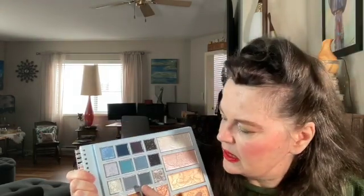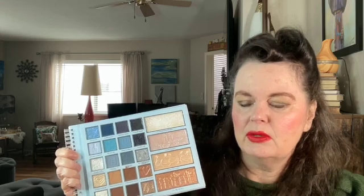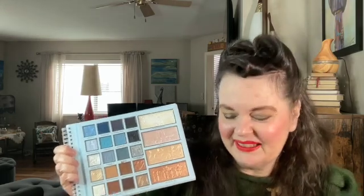Especially this slatey gray here is really beautiful. And this light blue I really like. The shimmer is really gorgeous. I really like these two highlighters. These are a bit dark, but again, like I said, these are something that I would use more on the eyeball than on my face. But I really thought this was really cool.